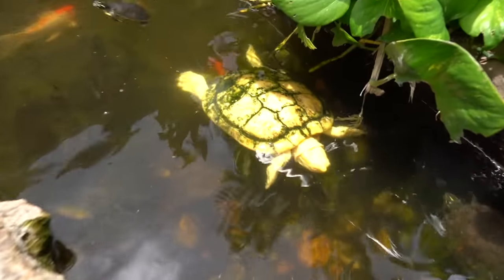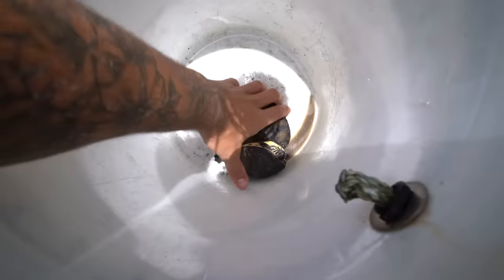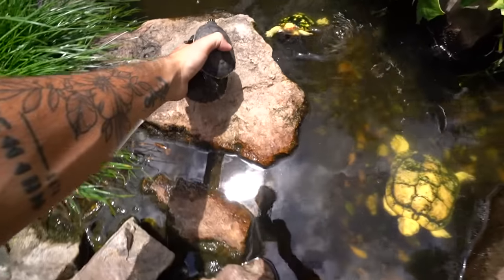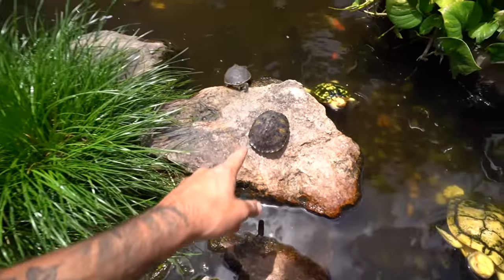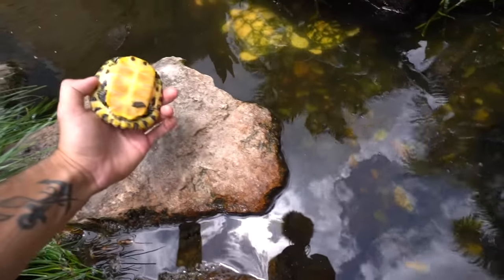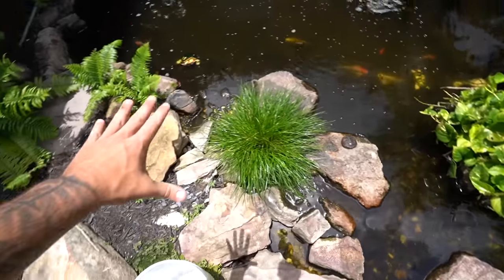There's our big female albino right there. She's the one that laid. Come on, last two. Both the yellow bellies. We'll put them on this rock that they're probably gonna bask on one day. Your buddy already went in. Go, you're the biggest yellow belly I have. Think about all these rocks they have to bask on.